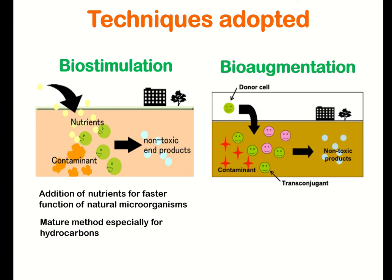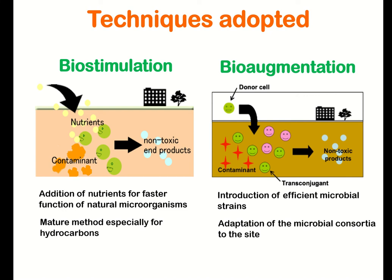Bioaugmentation is the method of application of microbes or genetically modified organisms to the spillage site in order to accelerate the degradation process. Enhancing the microbiota of a site will not only enhance the degradation of pollutants from the particular site but also at the same time increase the genetic capacity of the desired site. The effectiveness of this process depends on the adaptation of the microbial consortia to the site.